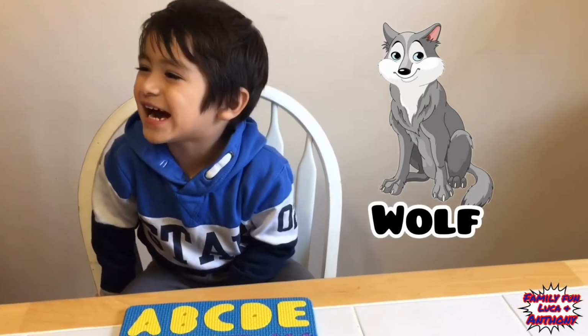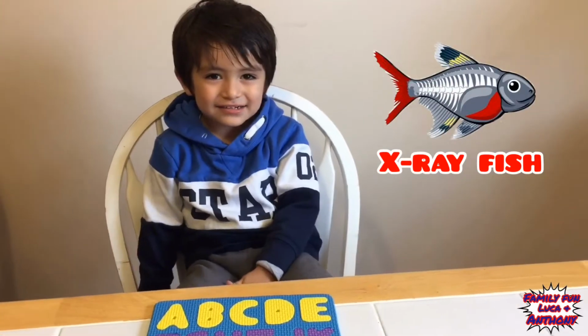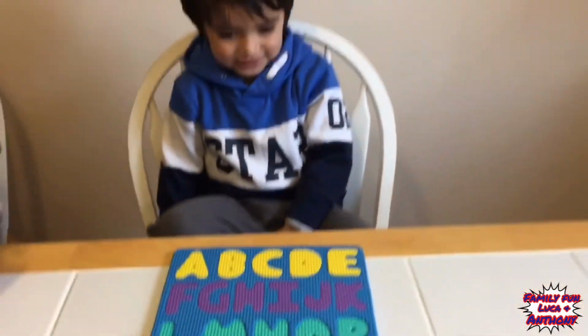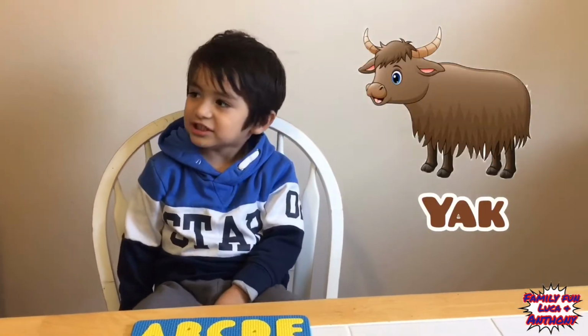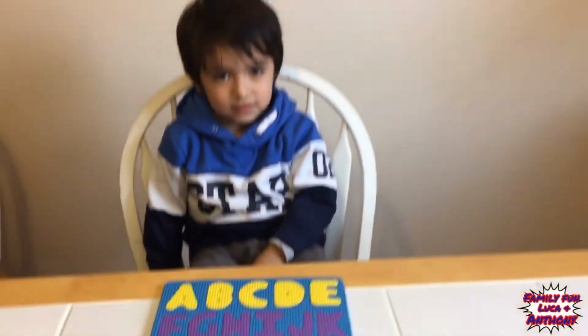W is for wolf. X is for x-ray fish. Y is for yak. Z is for zebra.